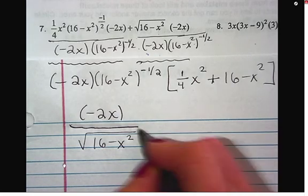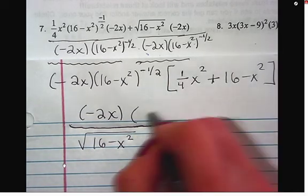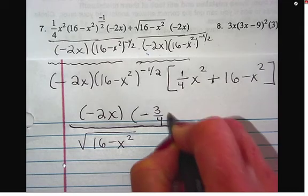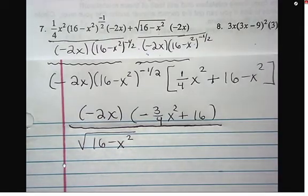This next part is still on the top, isn't it? Still in the numerator. I'm going to subtract and make it negative 3/4 x squared plus 16. Big fraction bar, because this is being multiplied, so this is one big fraction and this is that denominator. Now the reason I took out the negative exponent quantity was because then I could put it in the bottom and get rid of the negative exponent. Now I have to clean this up because this is considered not simplified because there's a fraction in a fraction.